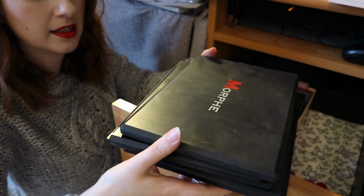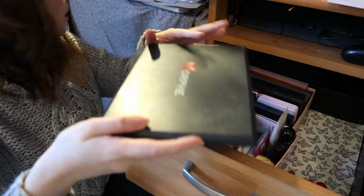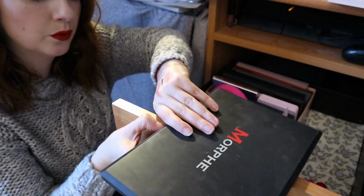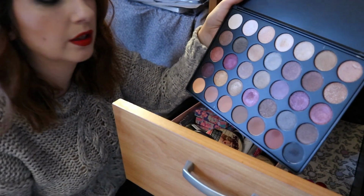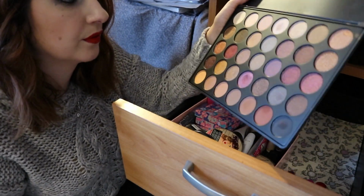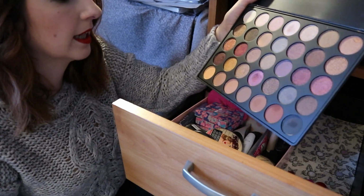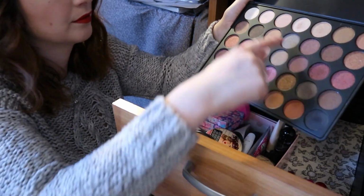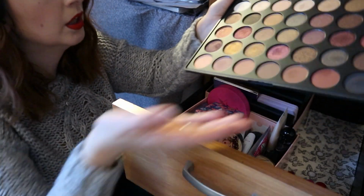I then have a stack of Morphe palettes. I'm just going to bring them down here and bring them out one at a time. So this is the 35F, the Fall Into the Forest palette, which started off my fascination with Morphe. I haven't reached for it very much this autumn, mostly because I've been trying out so many things, but I absolutely friggin' love these colours. They are just beautiful. This isn't going anywhere. This is staying right here.